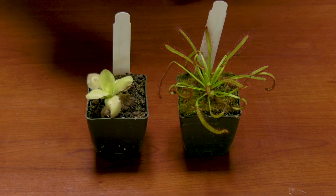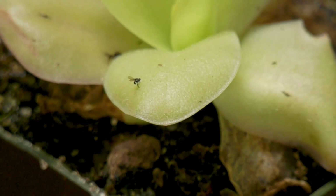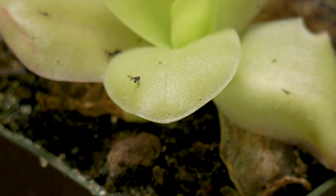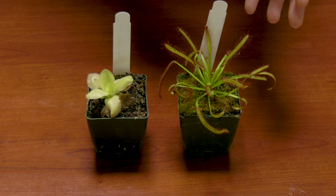Now when that bug lands on the leaf, it gets stuck, it can't get away, and then the plant is going to secrete some digestive juices to slowly eat that bug right there on the leaf. The sundew does it in a similar way, but with one added bonus.